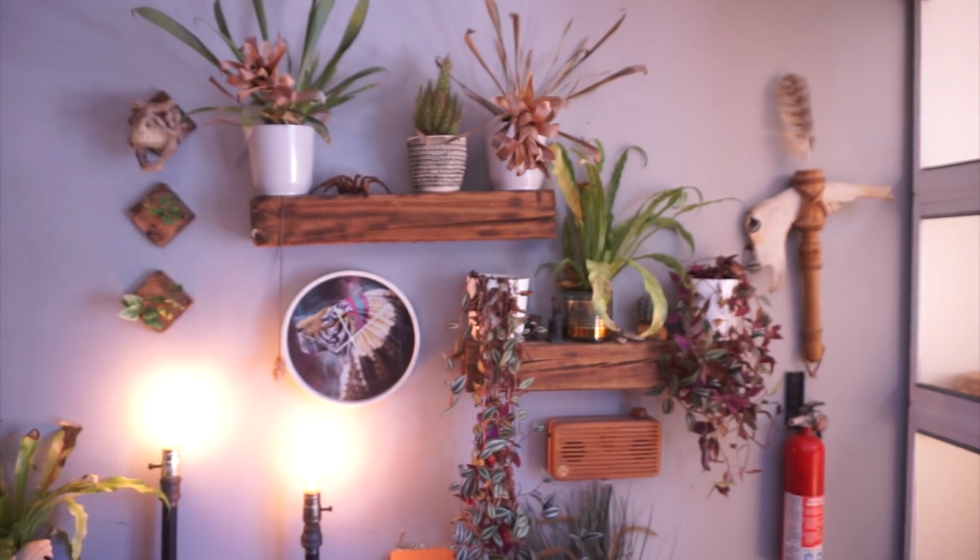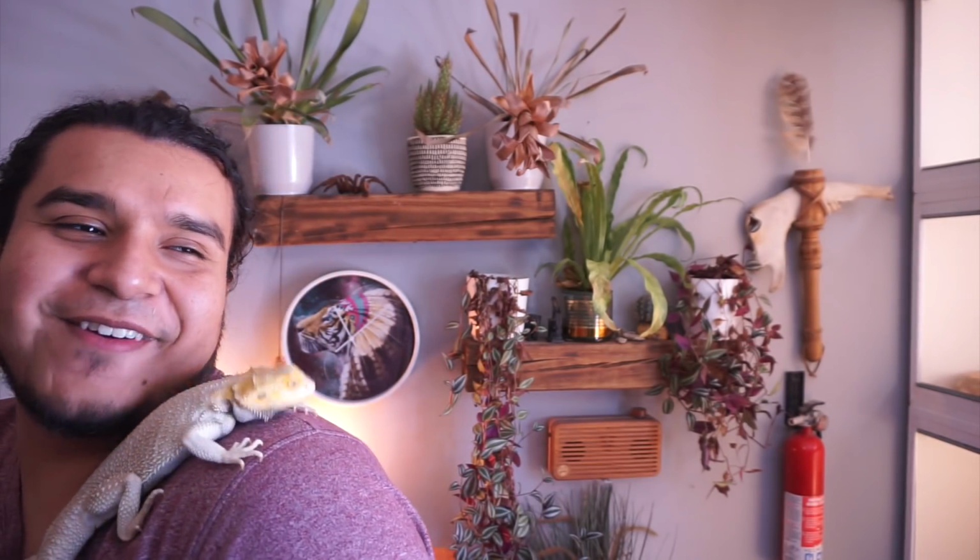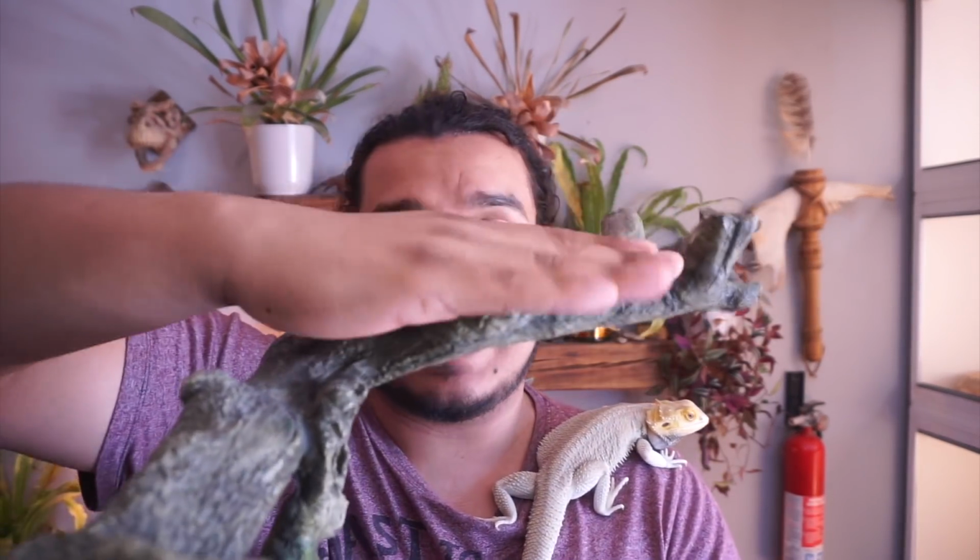To demonstrate what branch you should get, when choosing a branch, it's one that has a sort of flat surface. Wilbur, are you gonna cooperate, dude? Oh my goodness, man. But basically something like this one right here. As you can see, it has a nice flat surface. This one's actually fake, so you could purchase the exact same one. It has a resting area for your bearded dragon to rest on, and he could go a little bit higher, a little bit lower, and he's in a more comfortable position, where the other one is just upright and sticking up. This one is more flat, so he could rest right here and get his whole entire body nice and warm.